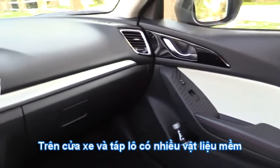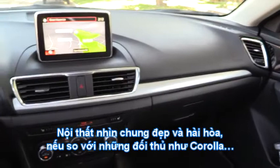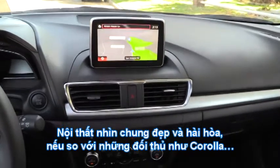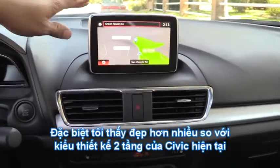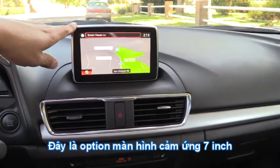Let's continue all the way across the dashboard. I find the shapes overall very pleasing in the Mazda 3. It's very harmonious when you compare it to something like the new Toyota Corolla or the new RAV4, which just have very discordant shapes going on with them. And I find the dashboard an awful lot better looking than what's in the current generation Honda Civic with that dual-level dash. Up here we have the optional 7-inch touchscreen infotainment unit.